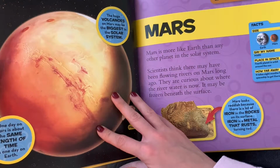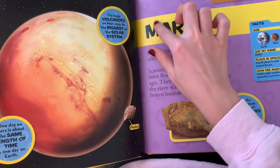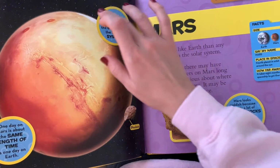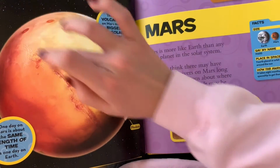Mars. Mars is more like Earth than any other planet in the solar system. Scientists think there may have been flowing rivers on Mars long ago. They are curious about where the river water is now. It may be frozen beneath the surface.